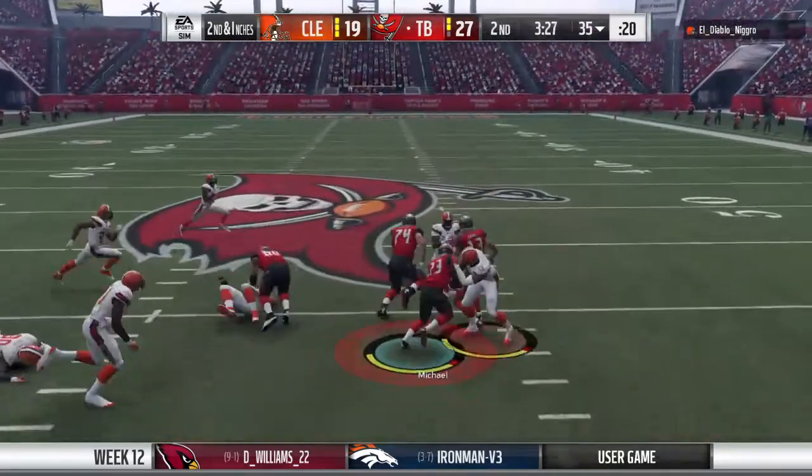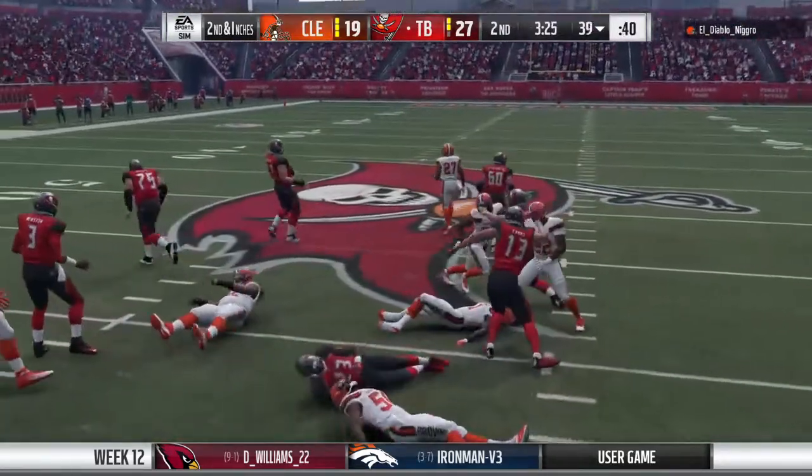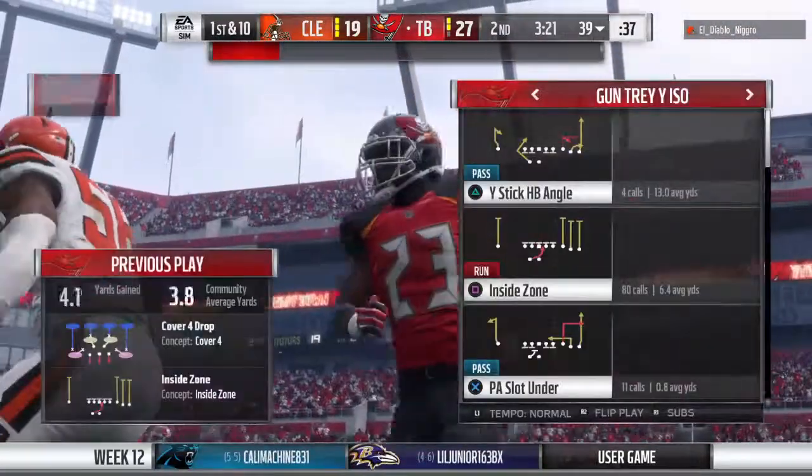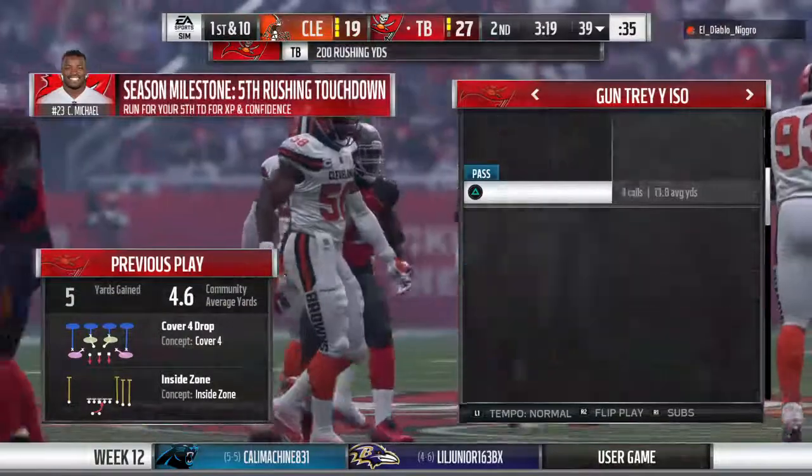They'll run it now out of the gun. And he'll get it out near the 40 to the 39. 5 yards is the pickup there as that extends this drive.